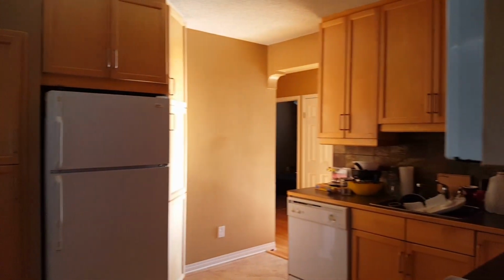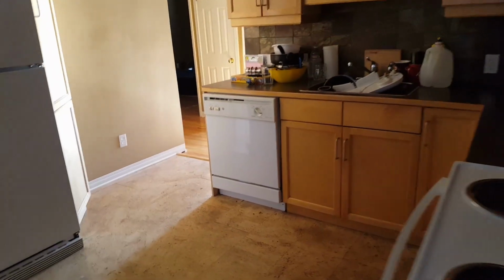Coming around into the kitchen, the current tenants are just packing up to leave, hence everything packed up and kind of stored that way. So the front door, and I'll show you the kitchen from this angle.